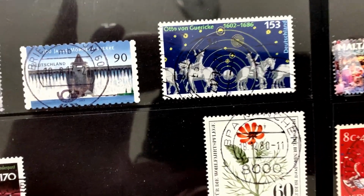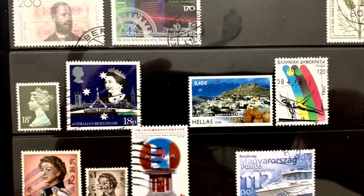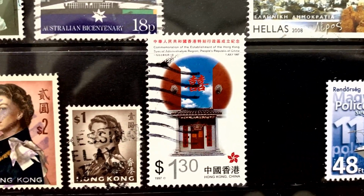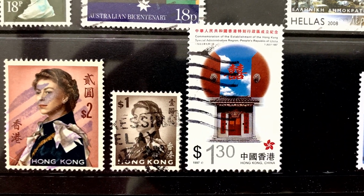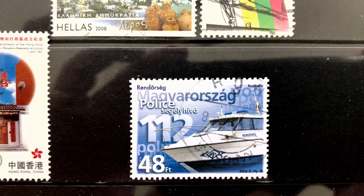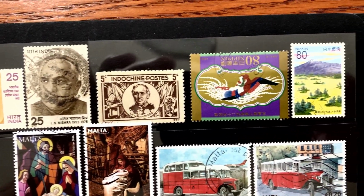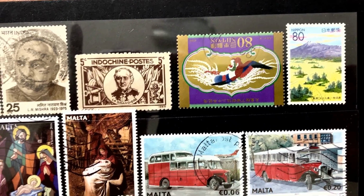And one from Berlin. And then we have a couple from Great Britain, a couple from Greece, 3 from Hong Kong, and the keyhole-shaped one is actually from the first issue after the reversion back to Chinese rule. And there's a stamp from Hungary, 2 from India, 1 Indochina, 2 from Japan, the one on the right being a prefecture stamp.